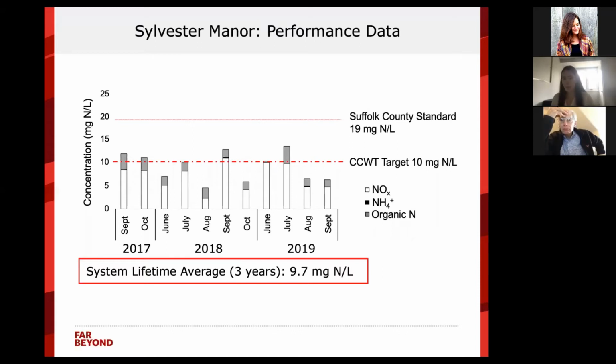And what you'll notice is that over the entire operational period, the system achieved average effluent concentrations of less than 10 milligrams per liter. And this is really significant because Suffolk County has set limits on effluent to be 19 milligrams per liter, and the center is targeting technologies that can achieve effluent concentrations of 10 milligrams per liter or less. And so this system meets both of those standards. The main form of nitrogen in the effluent is nitrate. And this is a good thing because it shows us that the systems are nitrifying. But also we can implement things to further improve the nitrate removal in the system.